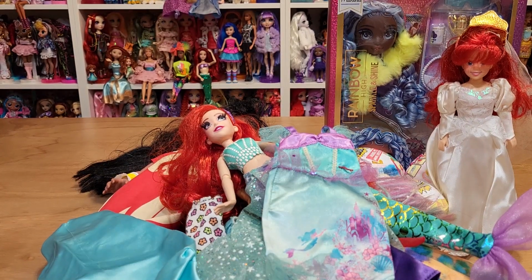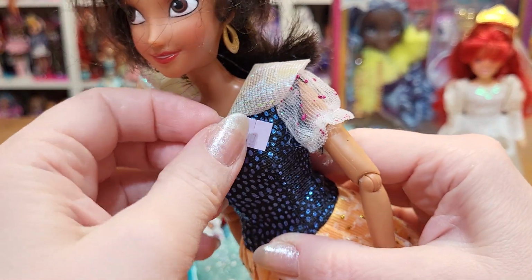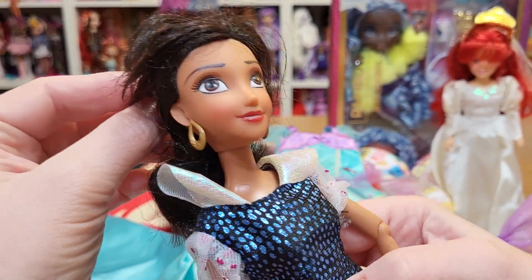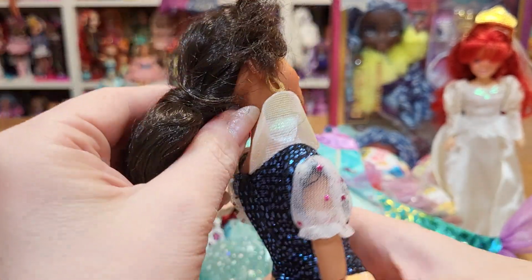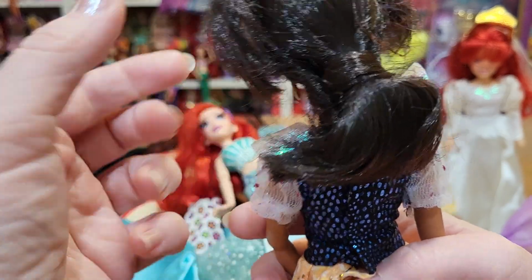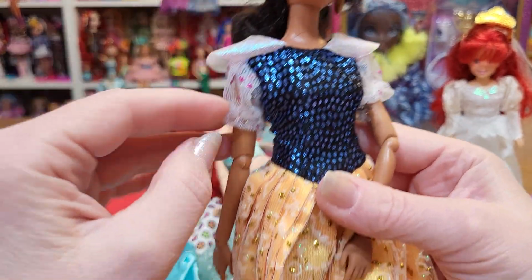Okay, one last thing. I got this doll here for $3. And I think, is this Elena of Avalor? I'm not sure. First I thought maybe Jasmine, but I don't think it's Jasmine. The hair, it's still kind of like an original style, but I don't know if it's been cut. I don't know if these things are supposed to be doing something or if they were cut. You can let me know. I don't think this is her original dress, but I have no idea.